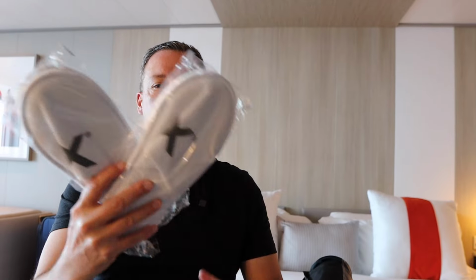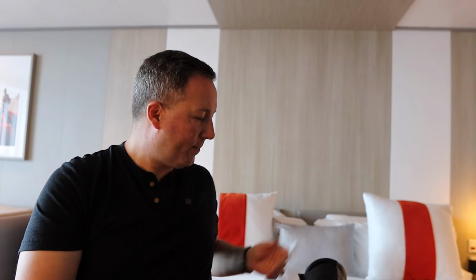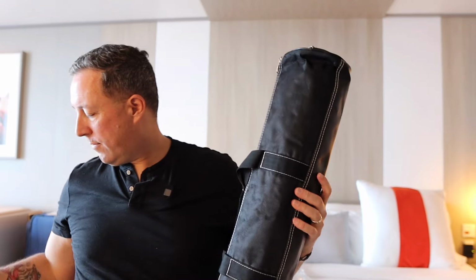So the first thing is you get some in-room amenities, all right? First thing is slippers, lovely Celebrity slippers. These are yours to take because nobody wants to use used slippers. Next thing is beautiful yoga mats. So if you want to get your stretching on, hypothetically, you can order some other equipment to be sent to your room. I actually ordered a couple things just to see if it would show up, and it didn't, but I do have two yoga mats. So if you want to get your stretch on, you can do that.